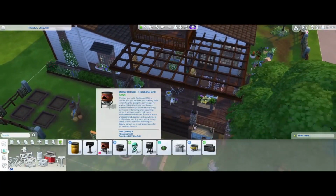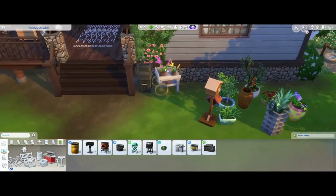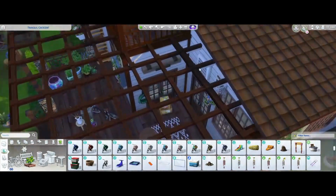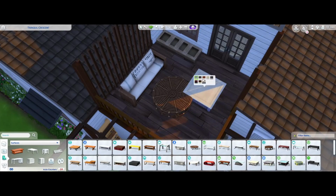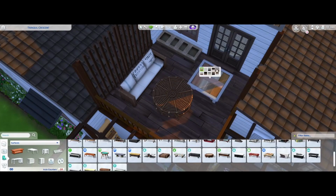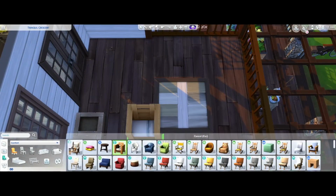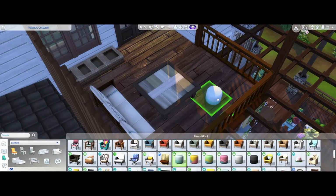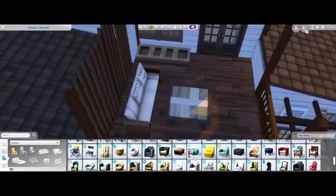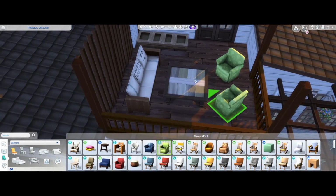At the moment, just trying to decorate this top patio, which I figured would be like a parents' retreat kind of thing. Probably would have been a good place to put rocking chairs, but again, it just didn't feel like it fit nicely, so I ended up just going with a couple of armchairs. I used this, I think, is that from Eco Lifestyle or University? That couch, which I haven't really had a chance to use that much yet. I was going to use the matching chairs, but I didn't want to make it feel like a set.